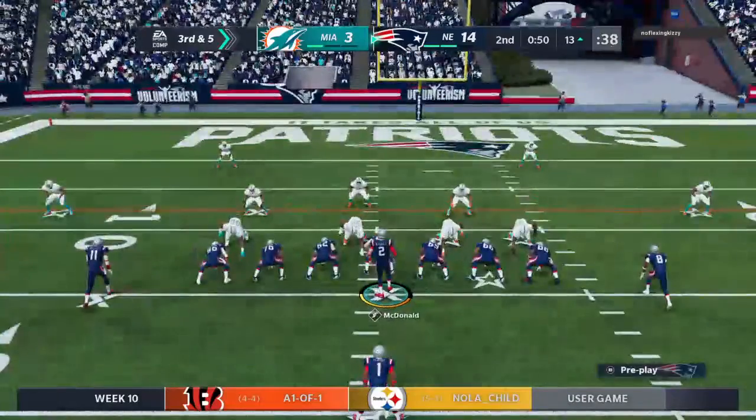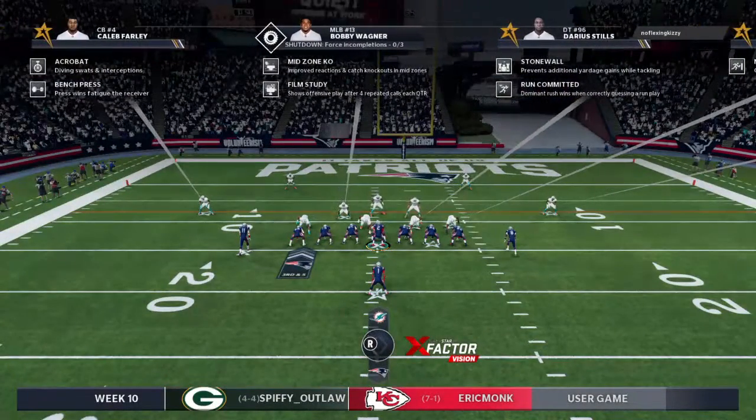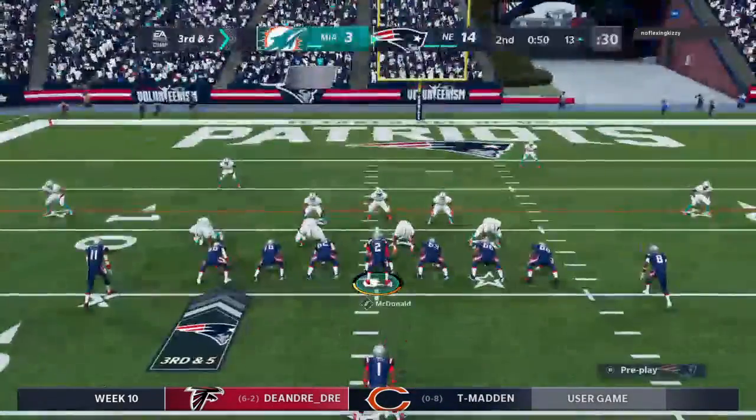And on 3rd and 5, this will be the 8th play of the drive. My 14, my 14. Let's go, King. Big series right here. We got to step it up.